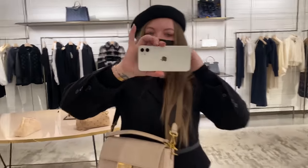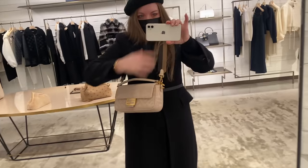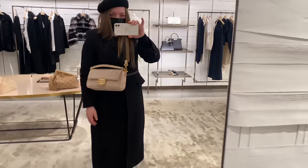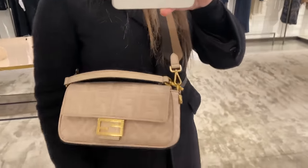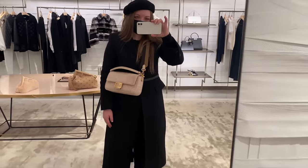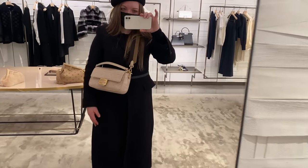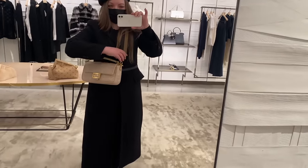Yeah, I like the way it hits. It's a good length. I think it hits at a good length. And it has a little monogram on it, beautiful gold hardware. I think it's a great length that it hits at. And if you're a bit shorter, super pretty.